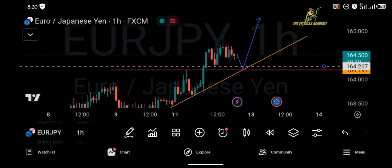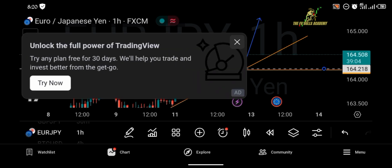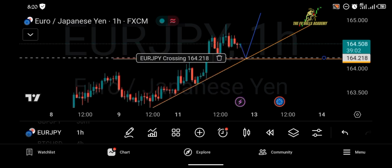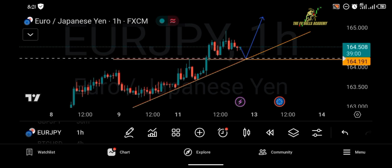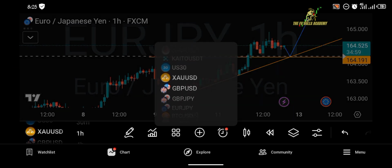And note, if a trend line support and a horizontal support or resistance are correlating, like jamming together, just know that zone is going to be effective. That's the advice I have for you guys on EURJPY. So now guys, let's go to XAUUSD, which is the last pair I'll be analyzing with you guys today. I'll call it a day.